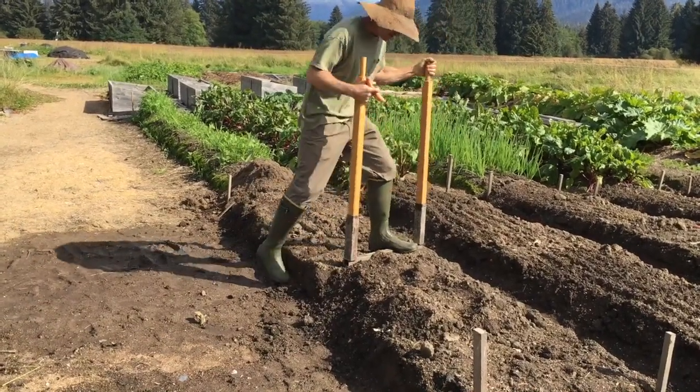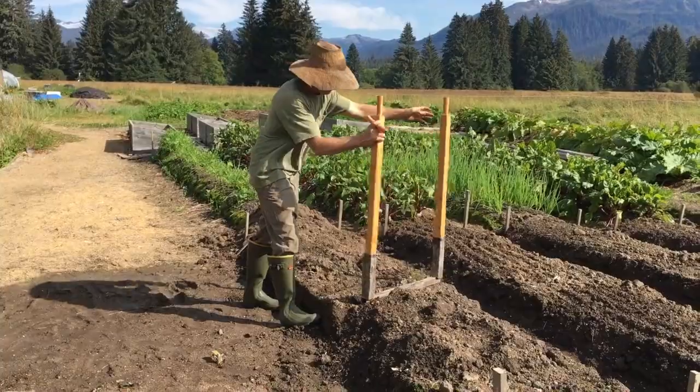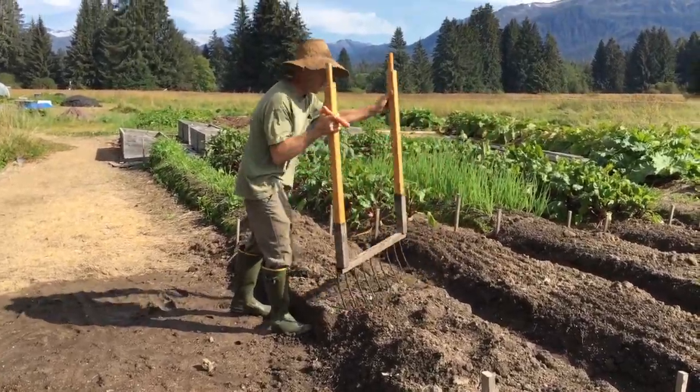Okay. And you do that once every 10 inches to a foot. Okay. This is because you're not supposed to till, because it breaks up all the mycorrhizae and all that stuff. I quit doing it.